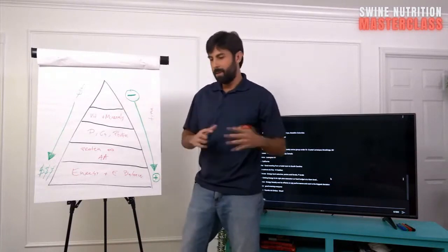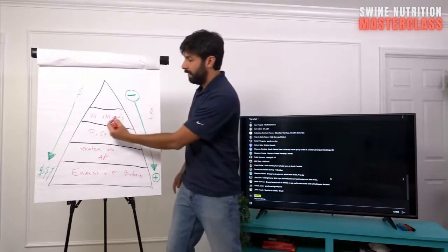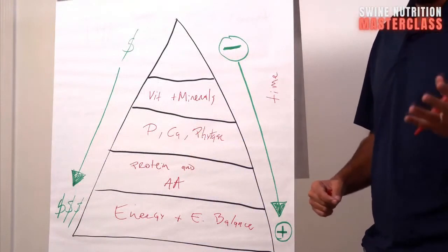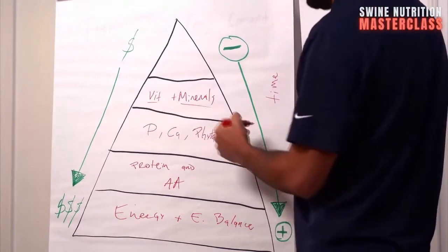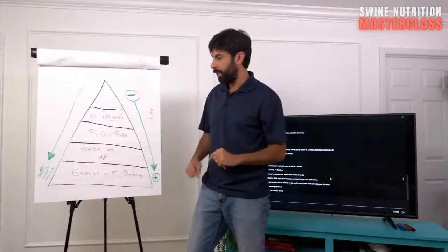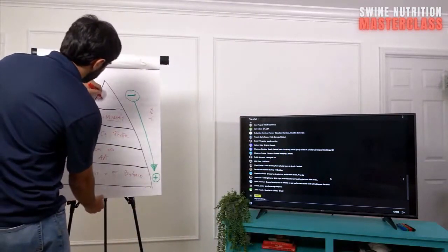And some of that is margin of safety. Some of that was just a little bit of an excess that I think the industry had. But I think that was somewhat corrected a few years ago when there was that vitamin crisis, right? So that's vitamins and minerals, right? And then, of course, we can talk about zinc oxide or copper in nursery diets, or copper in early finishing. And then on the top here, the additives, right?